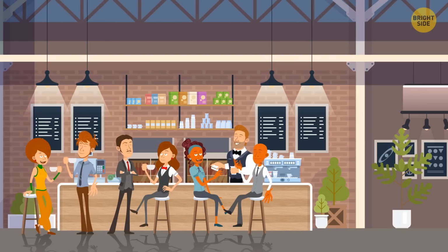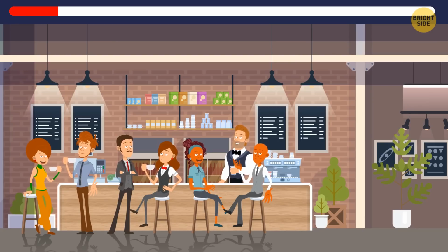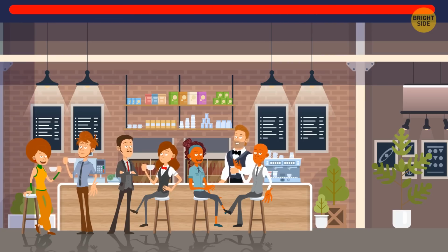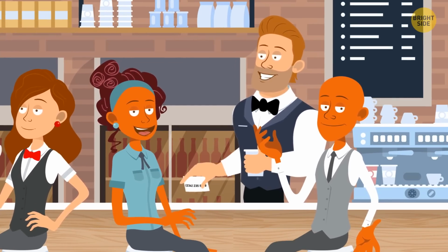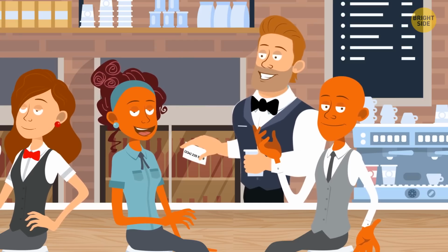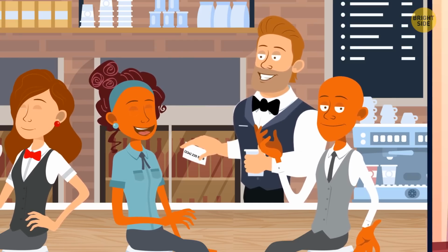Look at these people and try to figure out who will divorce soon. Most likely, it will be the couple on the right. Have you noticed that the woman has secretly given a note with her phone number to the bartender?